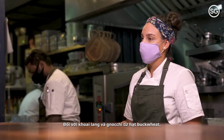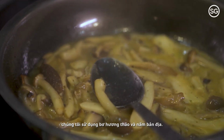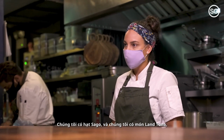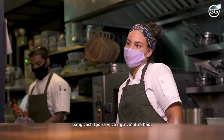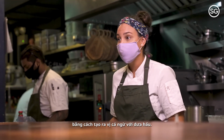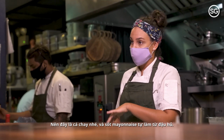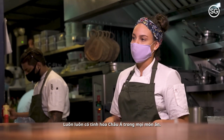So how are you rising to that challenge of vegetarian and vegan options here at the Butcher's Wife? What are you doing? Sweet potato and buckwheat gnocchi. We use rosemary butter and local mushrooms, which is very yummy. Then we have the land tuna. We try to imitate the flavor of a tuna using watermelon. So it's a vegan dish, and the mayonnaise that we make ourselves is made of tofu. So there are Asian touches in every dish.